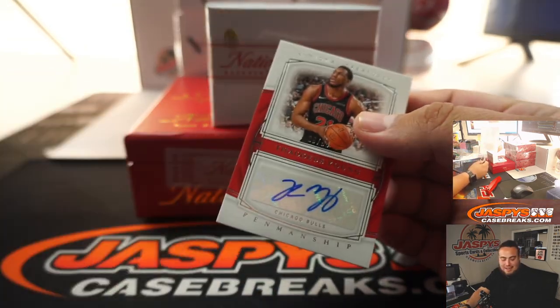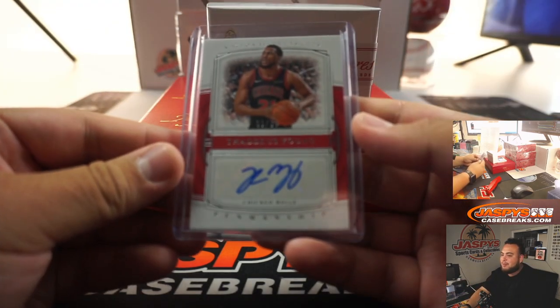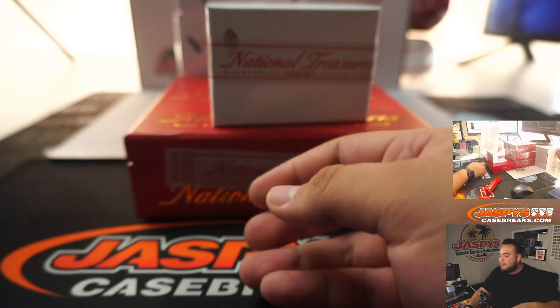Thaddeus Young, 9/99. She got the shakes. Couldn't handle it. Chicago Bulls, random number block 9. Going to Steven, lost spot mojo.